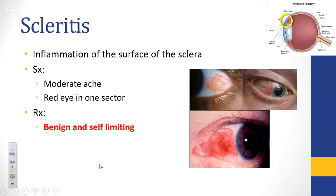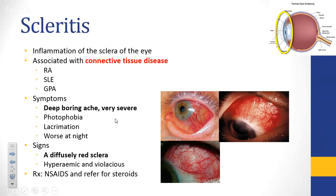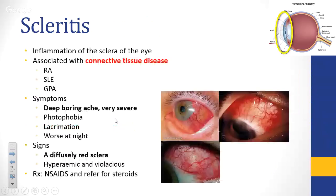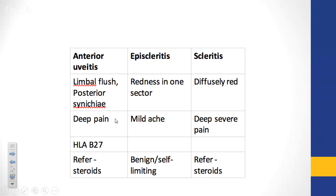Okay, so episcleritis, on the other hand, is inflammation of the surface of the sclera. Here you get very mild erythema with just a few vessels, right? So you have moderate ache, red eye in one sector, but not diffusely like in scleritis, and it's benign and self-limiting. So this one you can leave alone. You need to pick the difference, because otherwise you'll end up with someone going for steroids and referral, etc. Okay, so this is the difference between the 3.